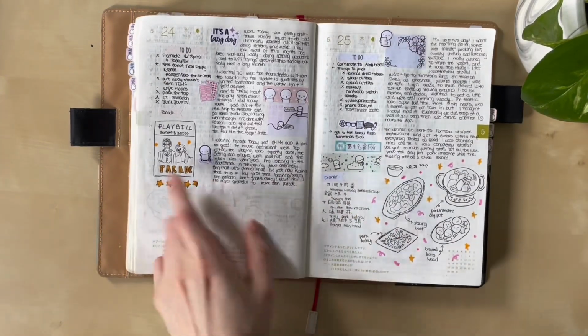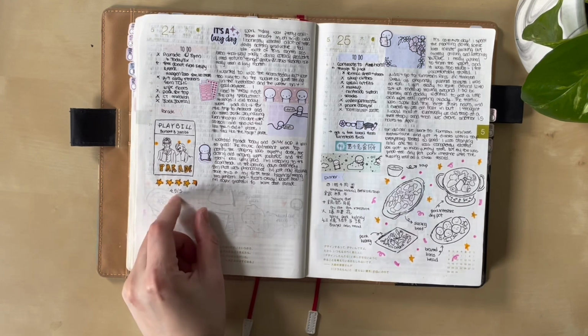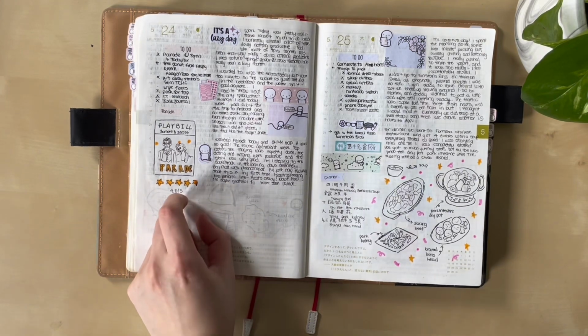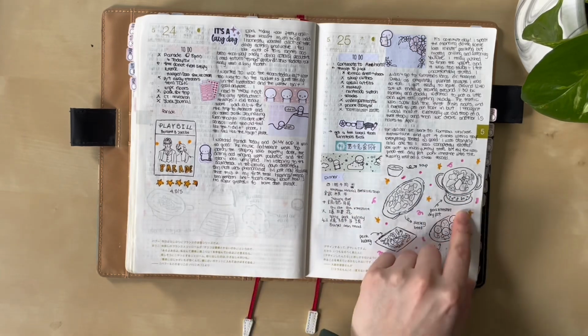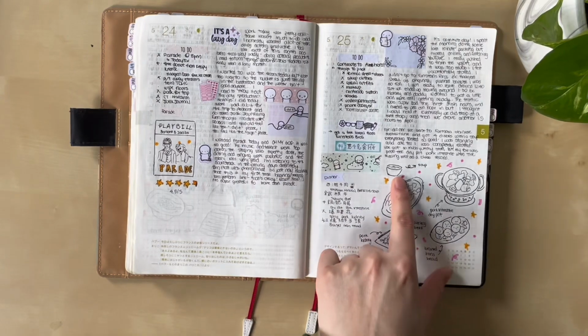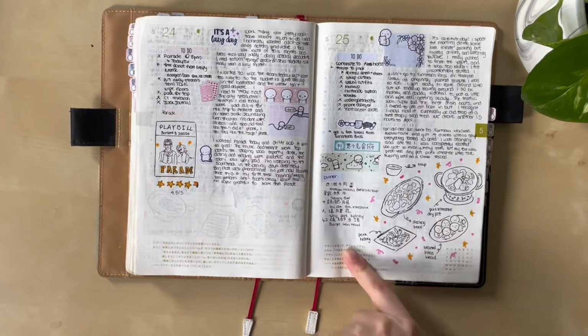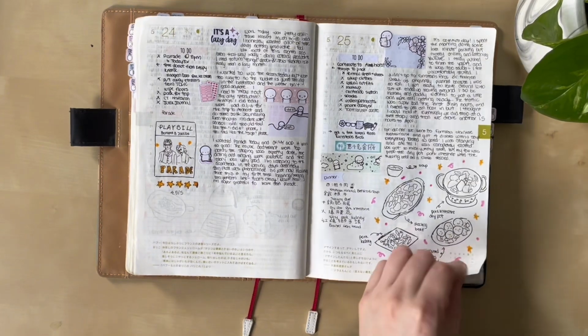And then on this day, I went and saw Parade on Broadway, and it was amazing. I gave it 4.5 out of 5 stars. And the next day, we went to Amherst because my sister was graduating. And this is a doodle of all the stuff that we ate for dinner that day.